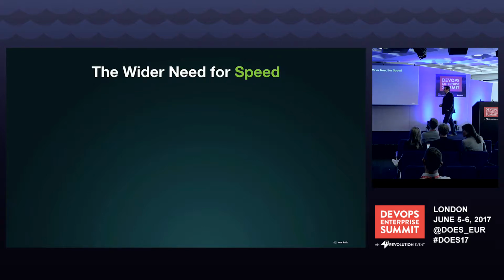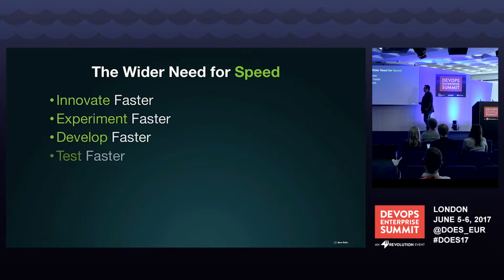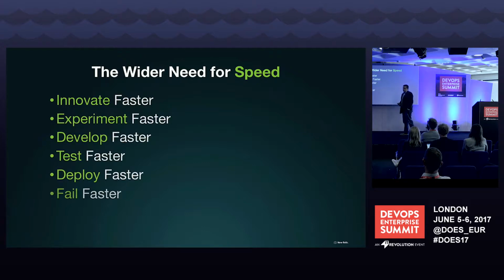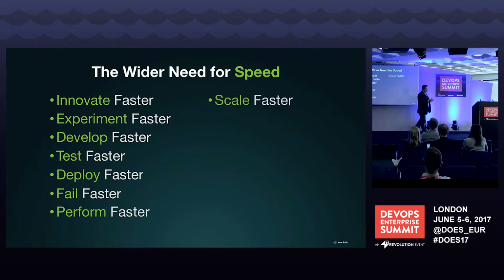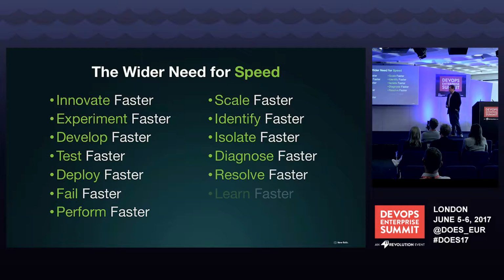So there is a need for speed. There's the obvious need for speed in terms of the way your applications perform in front of the customers. But there is a much wider need for speed as a business. And that wider need of speed covers a whole host of things. It covers being able to innovate faster, being able to be the first to market with a new offering, a new technology, a new service, etc.